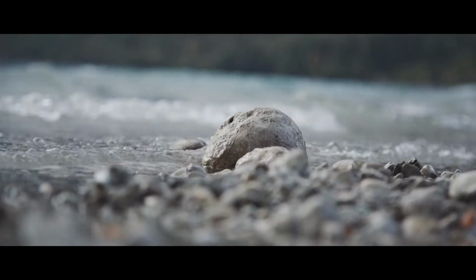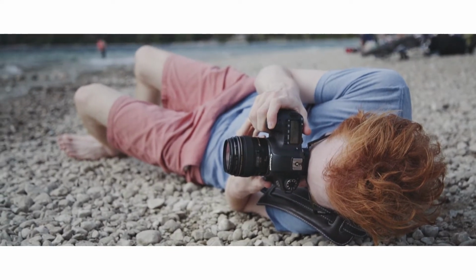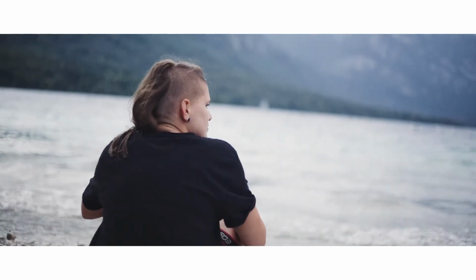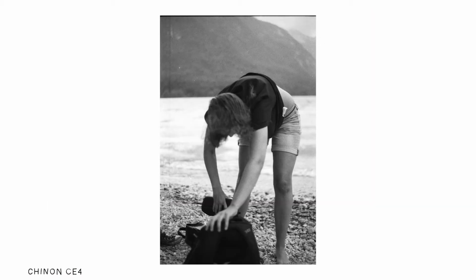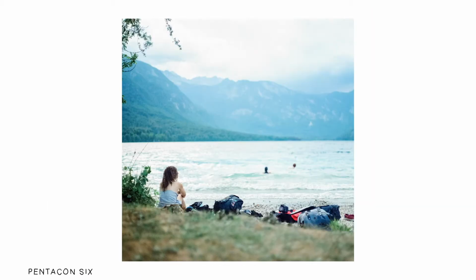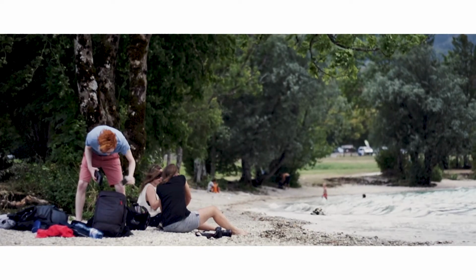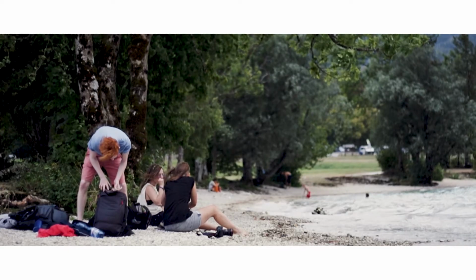For shooting these less serious behind-the-scenes photos, this worked out perfectly and created a good contrast to the digital full-frame pictures. All the square photos were taken with an analog medium format camera and the Fuji Pro 400H film stock, but more on that later. With the wind increasing, we packed our stuff together and headed for a camp spot in the middle of nowhere.